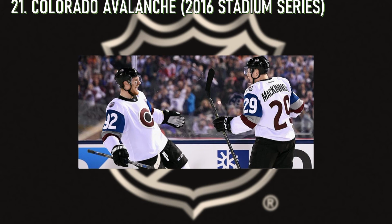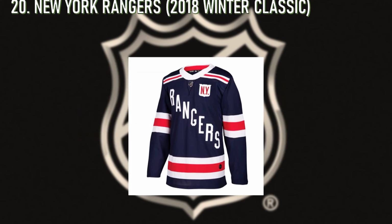The numbers on the side are huge, but that's just normal Stadium Series stuff, and I don't mind it that much. But yeah, great jerseys. Number 20, the Rangers. This is just a nice, clean-looking jersey, and I don't usually rank wordmark jerseys that highly, but this is a nice one. The colors just look so nice on here. The New York patch looks really cool.